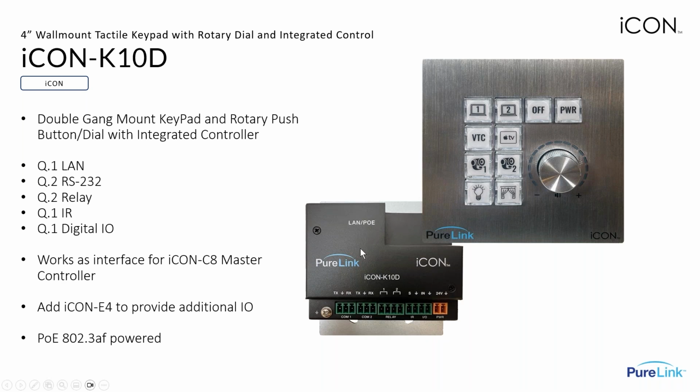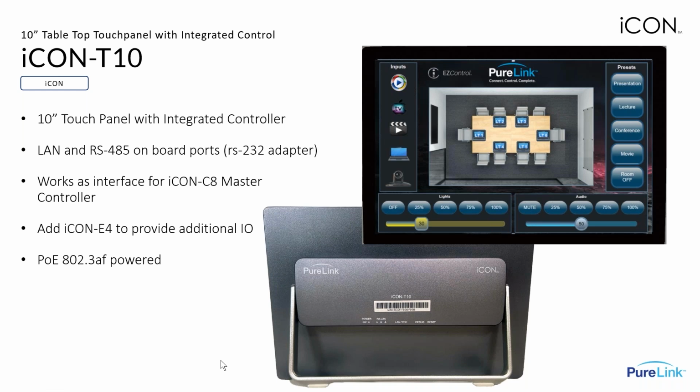And the touch panel is 2-gang, and it is powered by PoE. It does give you the option to use a local power adapter if you want to do that or need to do that. But ultimately, it is an interface and a controller, but can also be the interface for a C8 controller. The next one up is the T10.